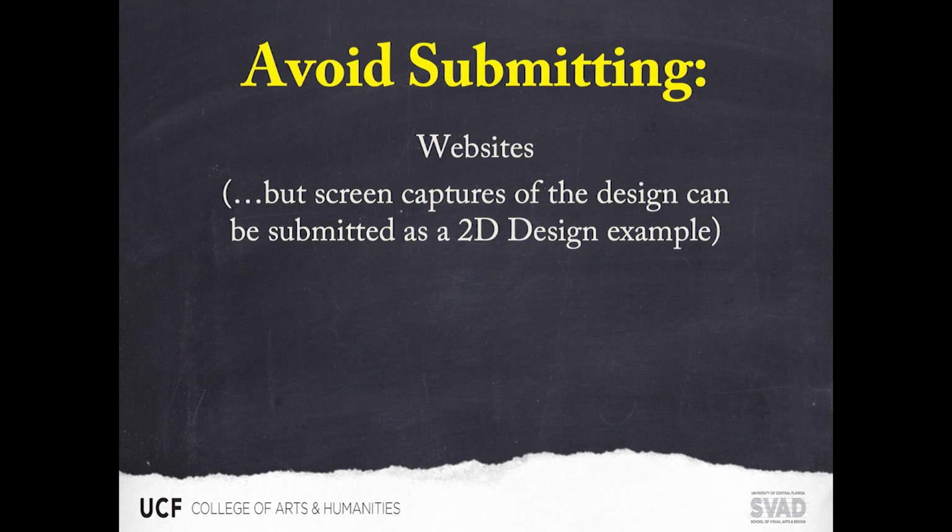Please avoid submitting a website. We are looking for standalone pieces. So pointing us to a website with 50 pieces in it is not an acceptable way to get around the 10-piece limit. However, if you would like to submit a screen capture of the design of a website you created as one of your 2D design examples, that is fine.